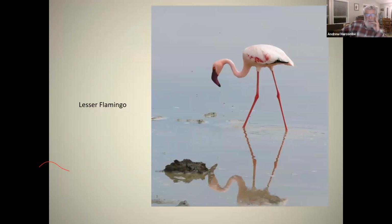Switching to birds, this is the lesser flamingo. It's not as common as the greater flamingo, which is the other flamingo we get there, and it's slightly smaller. These guys have got very specialized food habits, and they're basically after the algal films that you'll find on the mud on the bottom.